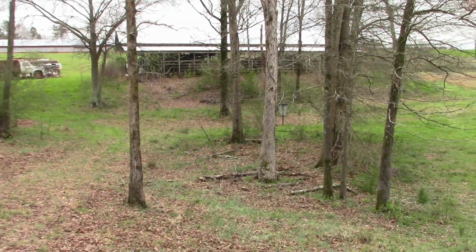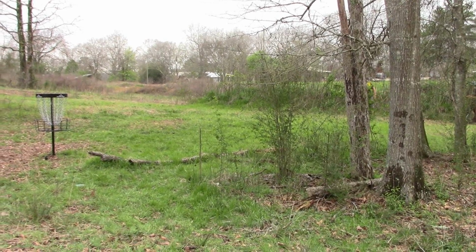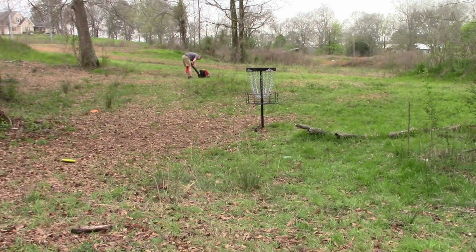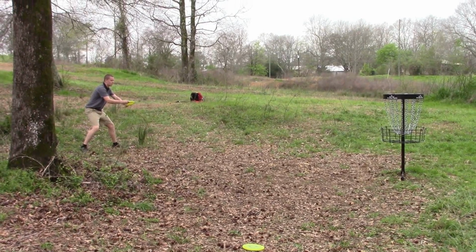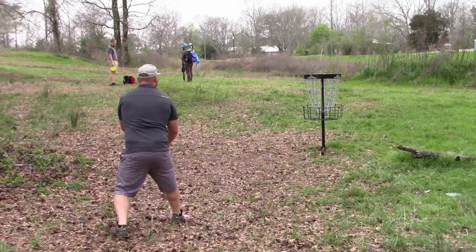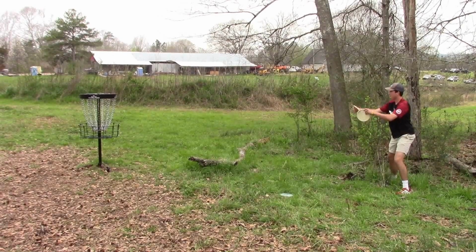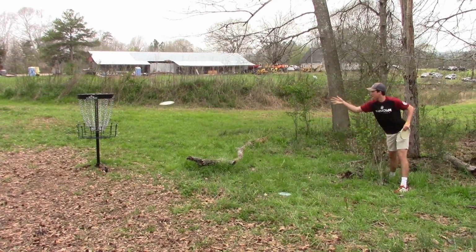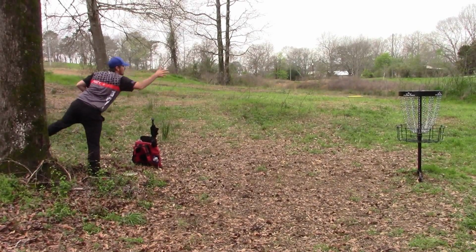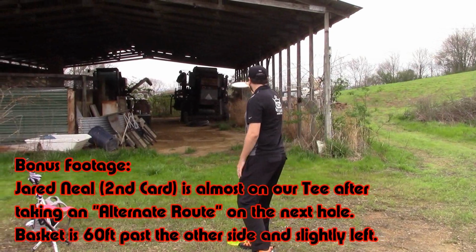Nick Robinson has pulled his shot just a little, but it was going to be right there for the par, but it caught a little roll off that log you can see. And that's going to cost him a bogey here, and that's a tough break because he's having a pretty decent round. And this 2-stroke swing right here will just about put me out of range for Nick. So I'm able to get the birdie in there.